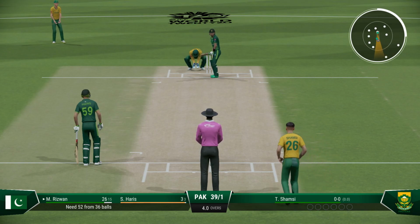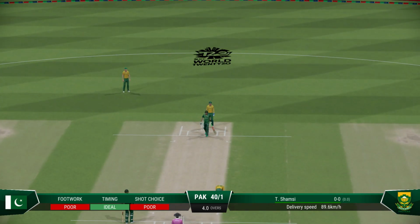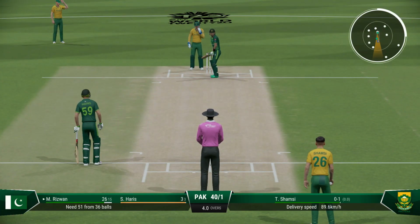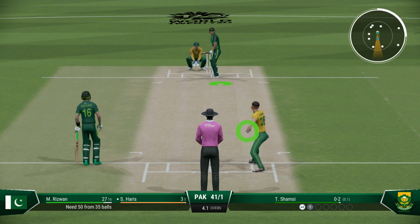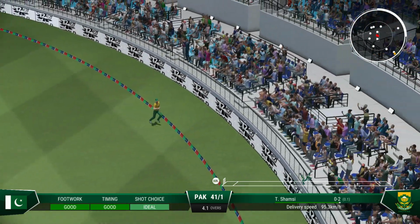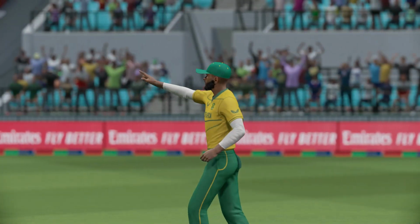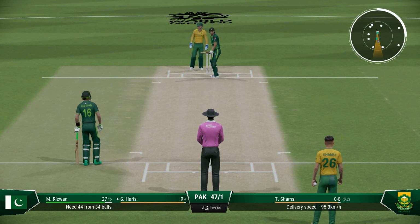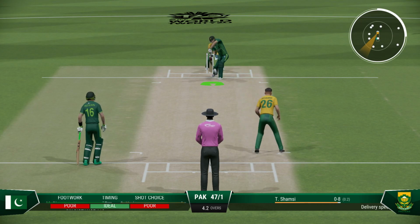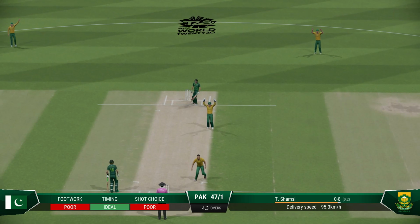Going with spin now. That's a tough call for the bowler. I thought that was there to be hit. Hit that hard, nailed it. Lovely shot, gets on the drive, just powers that over the boundary. Wonderful timing. Bowler is confident on this one.